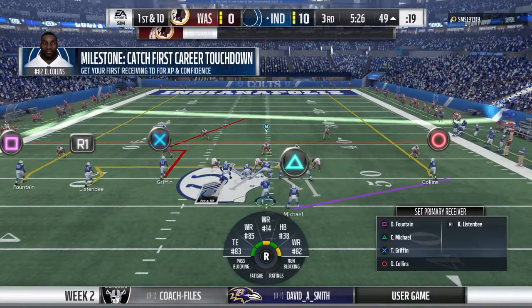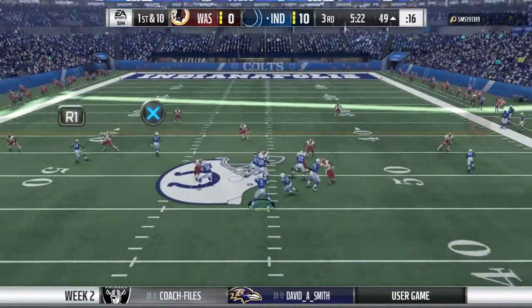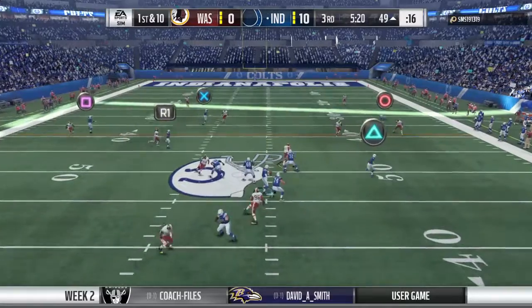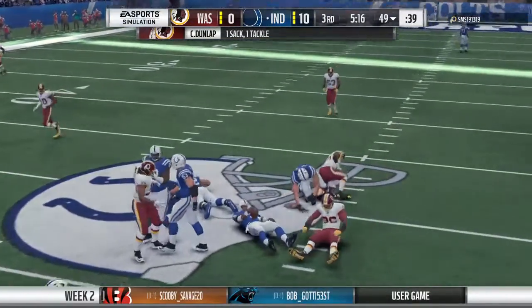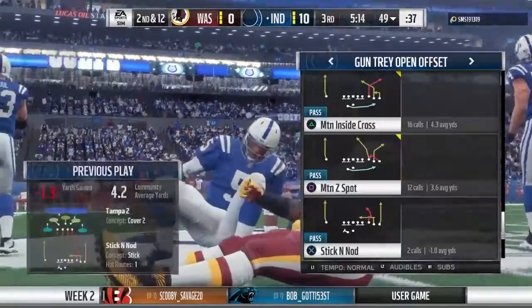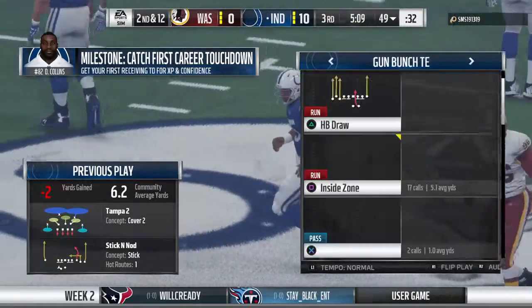Out of the gun, Brissett. And no escaping this time as he'll go down. They got him for a sack. Carlos Dunlap able to use that strength and get him for a loss of 2.